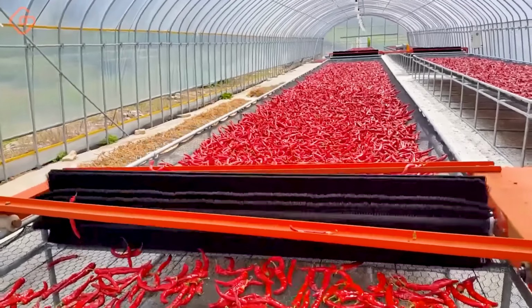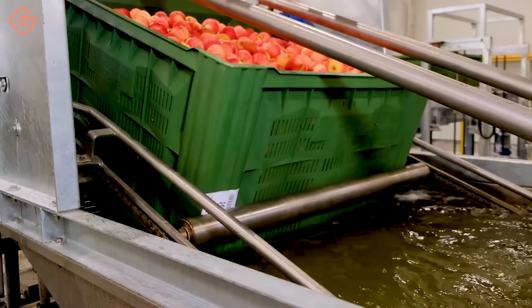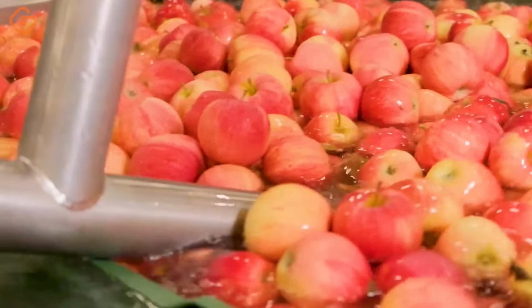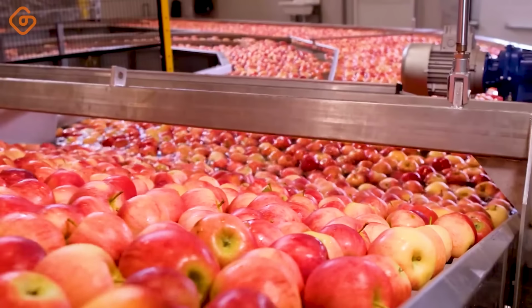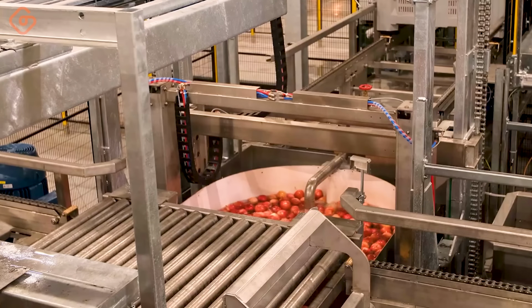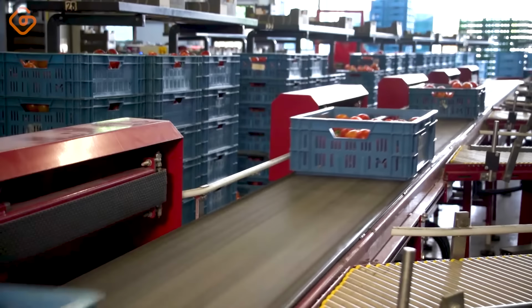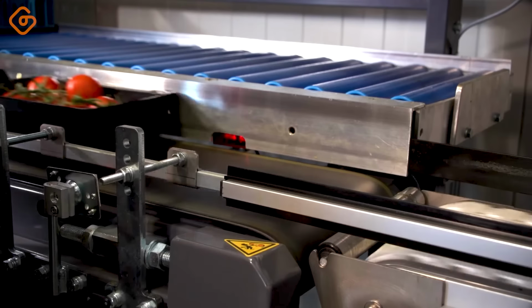This is the most modern chili sorting line. Six, specially designed to process tons of apples per hour. Efficient, quick, convenient, and time-saving. Upgrade your tomato harvesting with tax treatment systems improved packaging line.